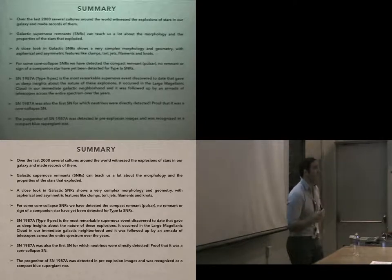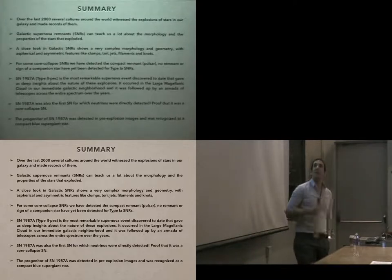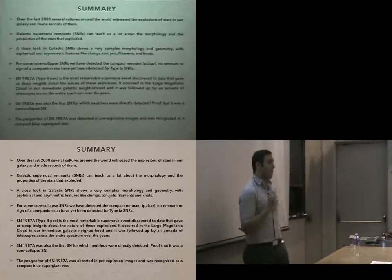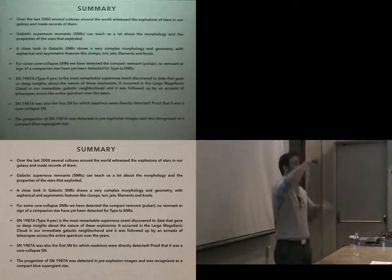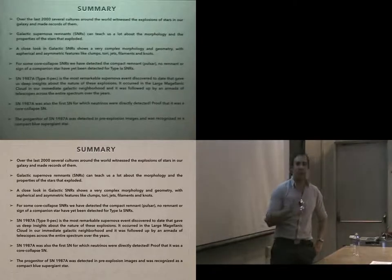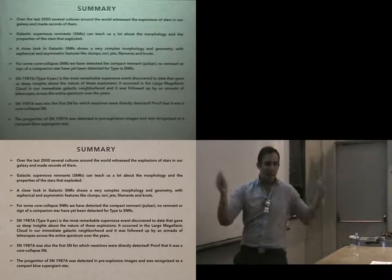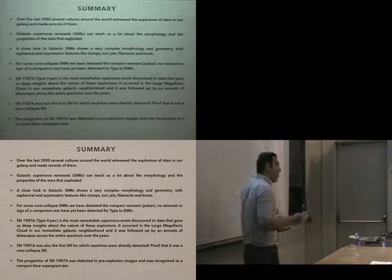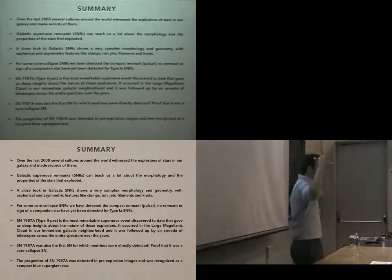It wasn't a spherical explosion. There's jets involved. The environment around the star that exploded is very not clean. There is material that the supernova ejecta interacted with. And most supernovae are like that. Nature is complicated. We like to sit down in our computers and make one-dimensional models assuming spherical symmetry, because that's convenient and that's easy and cheap to do. But in reality, there's things around stars.